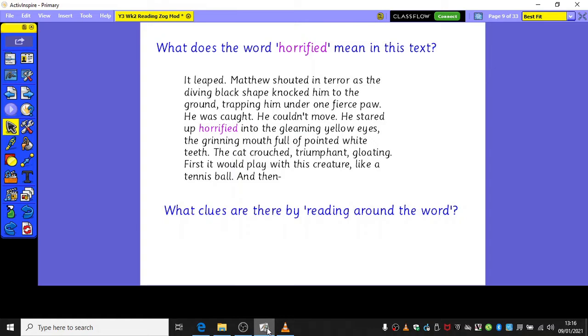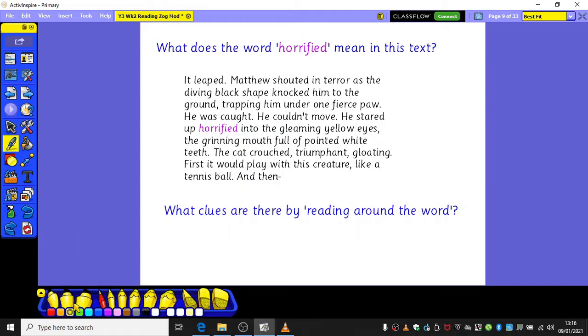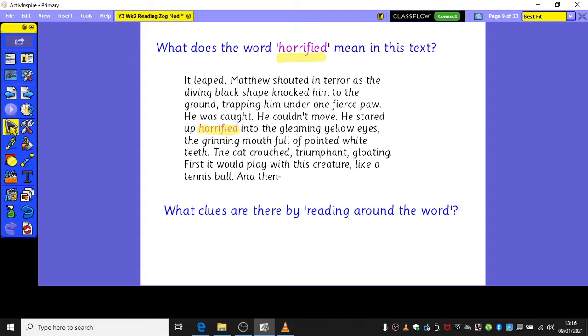Okay, so we're going to have a look at this text here. That is not Zog, it's another dragon story with the character Matthew in it. And we're going to look at what the word horrified means in this text. You can see the word horrified is in purple, and it is here. And then in the text, in purple here, but I've highlighted as well, it is here. So we're going to read through the paragraph it's in, and we're going to read around the word to decide what we think the word means from the clues in the rest of the sentences.